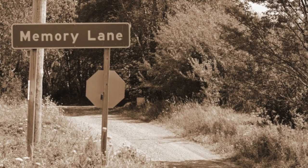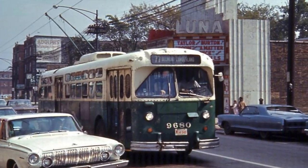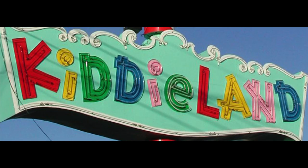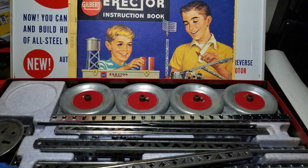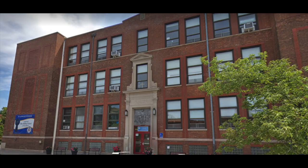I guess you can say that I'm a bit nostalgic. I love to travel back in time to when I was a kid and rode electric buses to go shopping with my mom, when movie theaters didn't have 15 screens. We went to Kiddyland Amusement Park. We had quality toys that kept a kid's attention for longer than 15 seconds. It was a time when I collected and traded comic books with friends from my grade school.